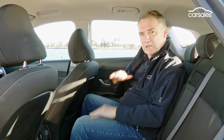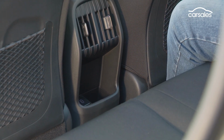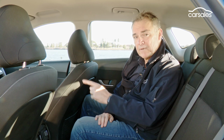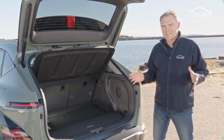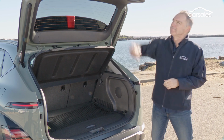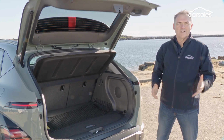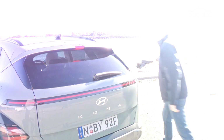Undoubtedly, one of the new Kona's key improvements is in the rear seat, where you'll find more space thanks to the car's increased wheelbase. 2 tall adults can sit comfortably back here. You also get a good view out because of the raised seating position. Below the adjustable air vents, you'll find 2 USB-C points, the same number as up front. Thanks to the new Kona's bigger body, the boot is now 33 litres larger at 407 litres. You can comfortably fit a couple of suitcases in here. All right, now let's load ourselves up, hit the road, and see what the new Kona delivers.